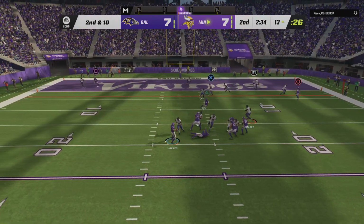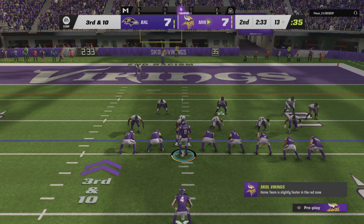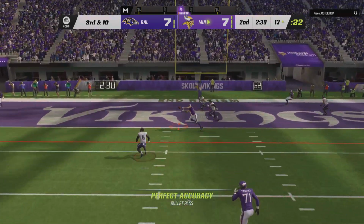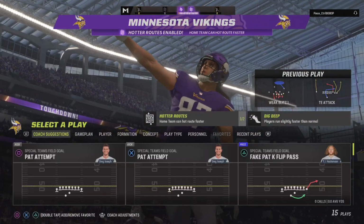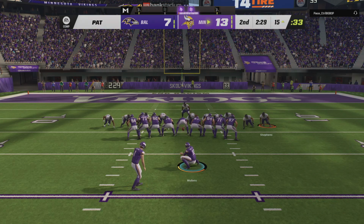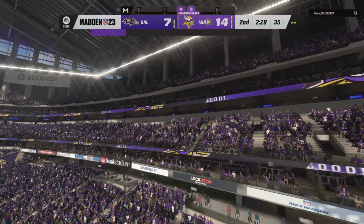Throwing is Cousins, and he takes a shot on the release as this will be incomplete. This offense was on the move. Now 2 straight incompletions have them looking at 3rd and 10. Cousins again. It's caught in the end zone. Touchdown, Minnesota. T.J. Hockenson from 13 yards out. And the Vikings have taken the lead. Joseph connects on the extra point, and that makes the score 14-7.